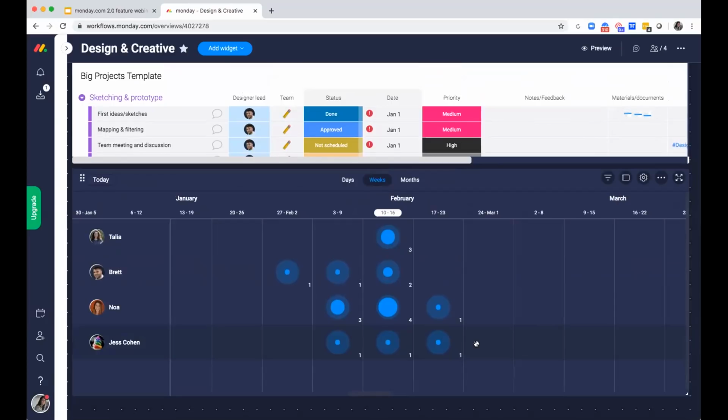We've made some additional capabilities and updates to our dashboards that will enable them to be better and stronger. The first is that you are able to share dashboards with guests. So those are for sharing dashboards externally to a client, to a vendor, to a freelancer, to someone you might want to showcase your work to, but they don't need to see the nitty-gritty of everything within monday.com.